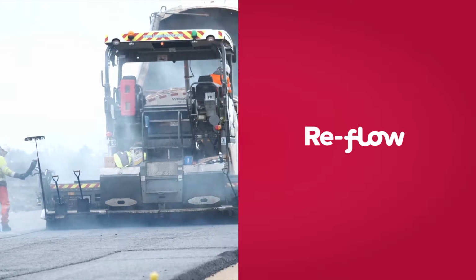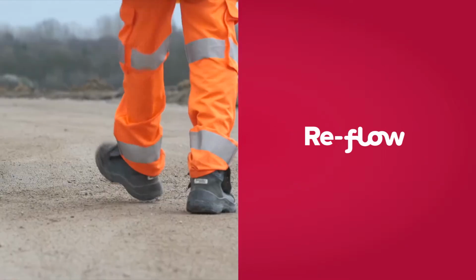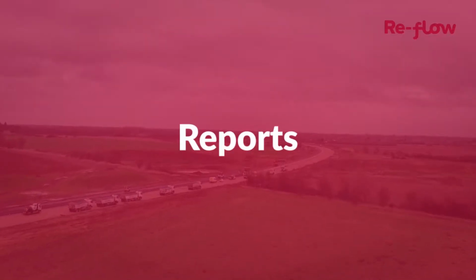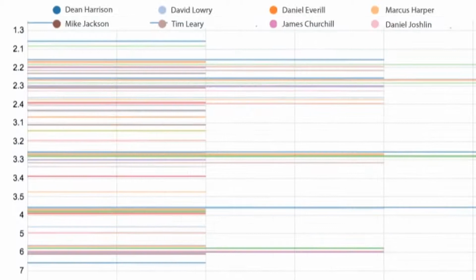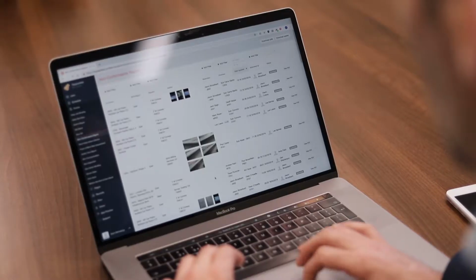Reflow empowers senior managers to see the immediate state of operations, enabling data-driven decisions to improve costs, increase safety, and promote efficiency. We create bespoke reports which generate focused feedback you can act on. Bespoke reporting can be pulled instantly from your data in any format you require.